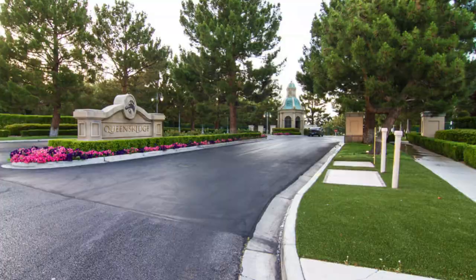Ride with me as I do a neighborhood drive-through tour of Queensridge. And that's what I'm talking about today. So let's roll.